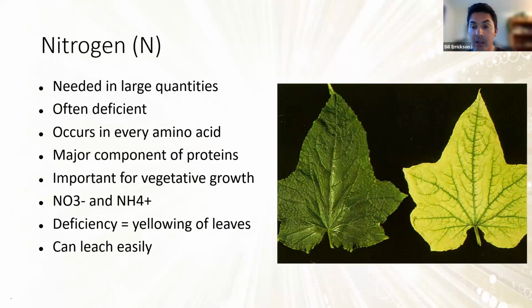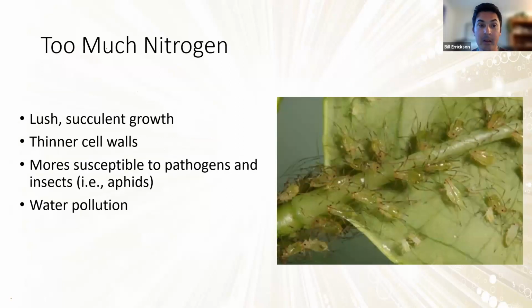So we see yellowing of leaves, chlorosis, as a nitrogen deficiency symptom, but there are also a lot of things that can cause yellowing on leaves. So sometimes the response is to just add some nitrogen, but that may not be the right thing to do. And we have to be careful because this one can leach easily out of the soil, and we have problems if we have too much nitrogen.